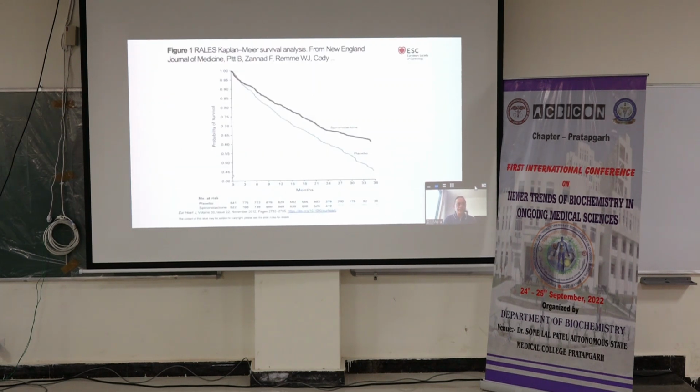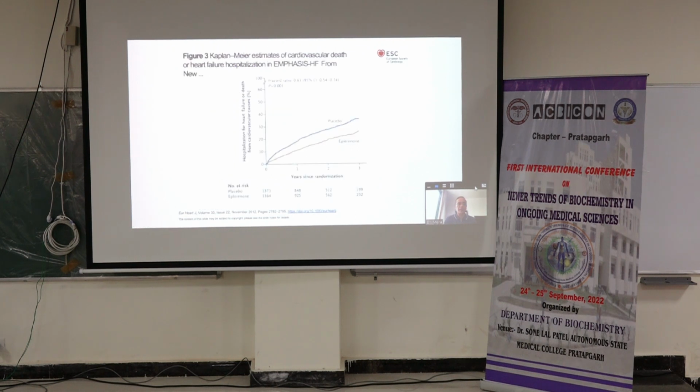This is another famous study, RALES, published in the New England Journal of Medicine, showing about MRA. Independently, whether it is spironolactone compared with placebo, it shows a significant survival benefit, and it is survival, not just symptom improvement, or whether it is the EMPHASIS heart failure study with eplerenone. Both have shown a significant reduction in morbidity as well as mortality and improved survival rate.